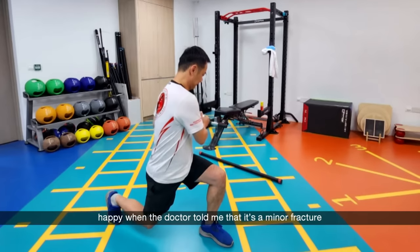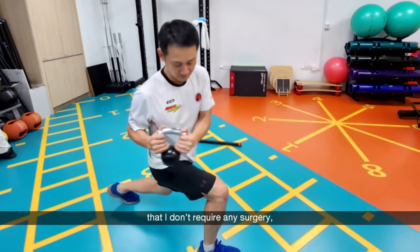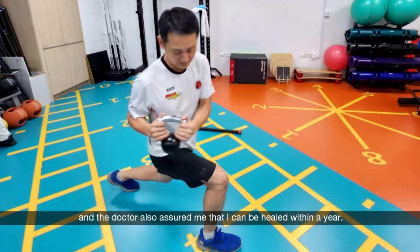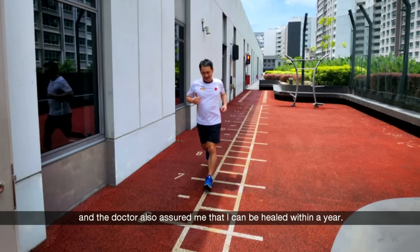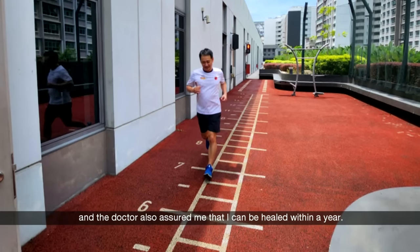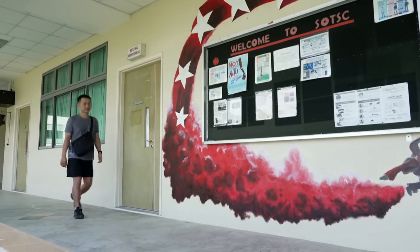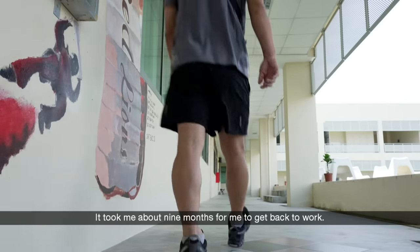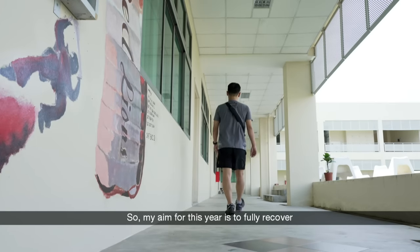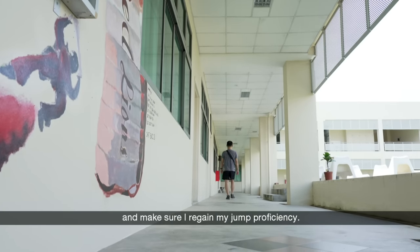I'm happy that when the doctor told me that it's a minor fracture, I don't require any surgery. And the doctor also assured me that I can be healed up within a year. So, that keeps me going. It took me about 9 months to get back to work. So my aim for this year is to fully recover and make sure that I'm proficient for the jump.